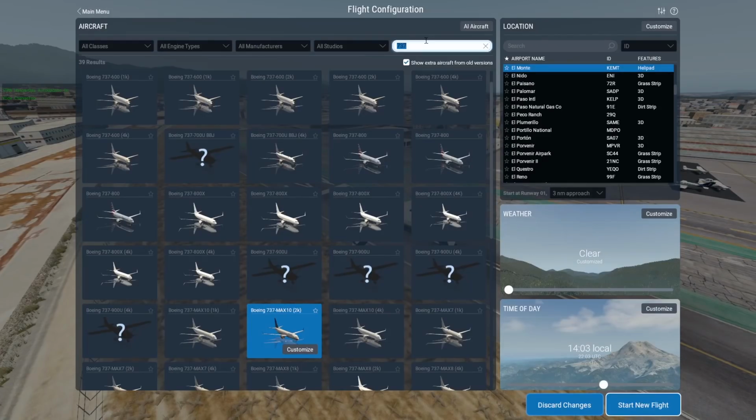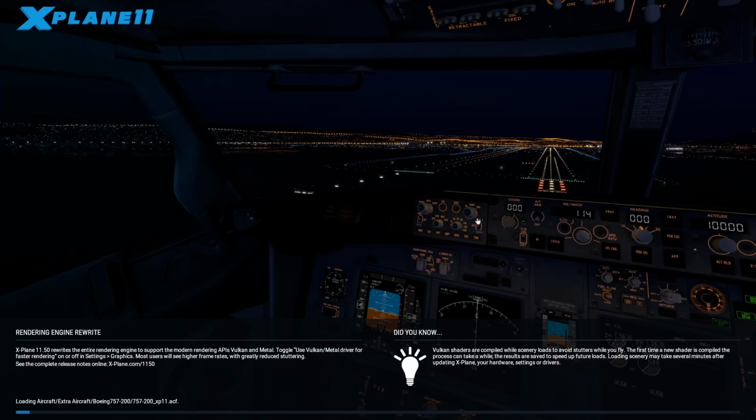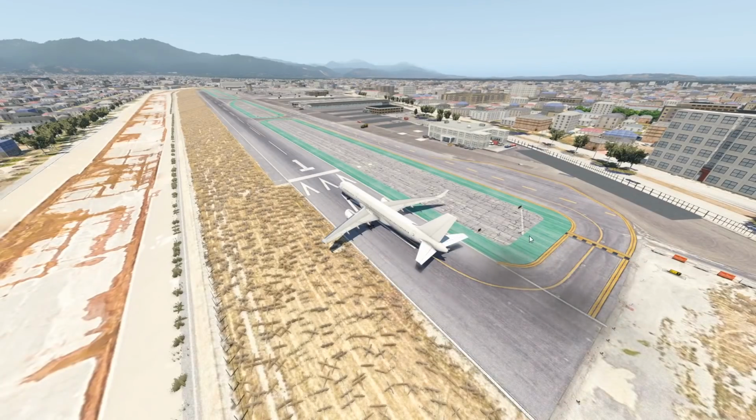Maybe we can move on, even though this will probably not be a very safe operation, right? Whatever, let's just try something like the 757 or something. Now we're actually starting to get into the mid to long range airliners. So maybe this airport can not only be used as a regional general aviation airport, but maybe even as an airport that serves long range airliners. All right, welcome aboard the 757. Yeah, this will not work out, right?